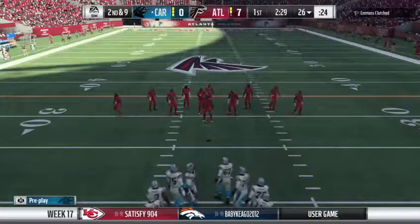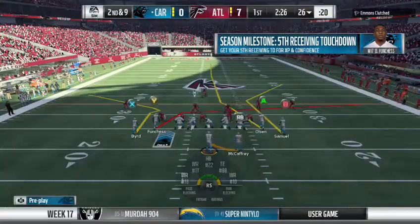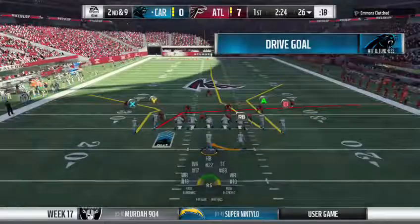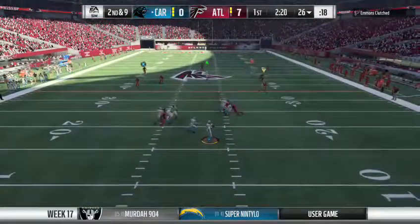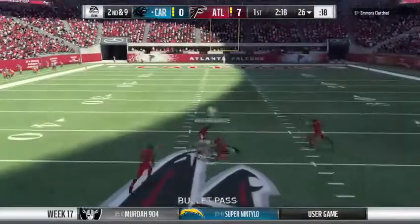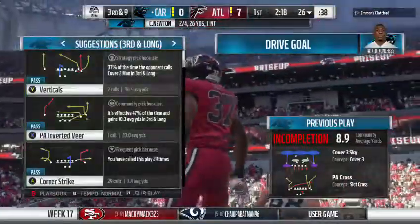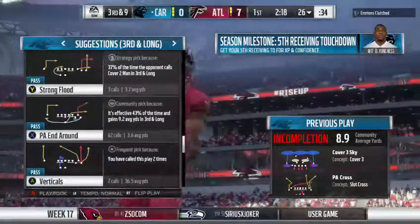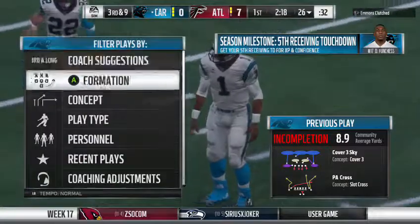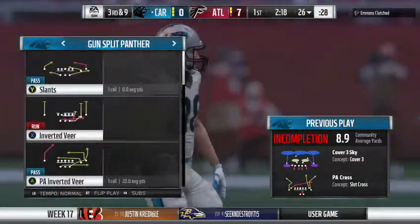So what will they do? On the ground, through the air, let's see. 2nd and 9. Play action. It's Newton. He's going to fire one deep, middle of the field. And the hit jarred it loose. It's incomplete. This defense is not going to make it easy for you. They're a physical group, and we just saw it there on that play.